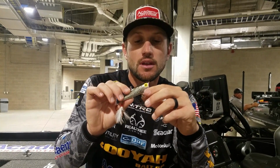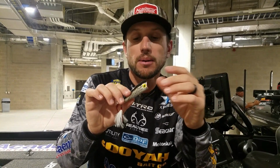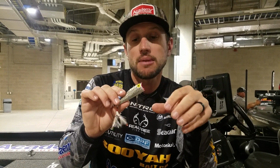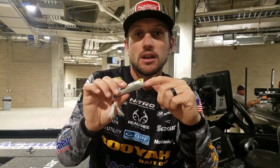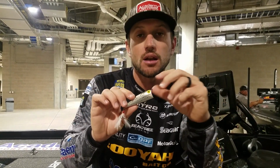Okay, how about line? I think everybody has their own opinion. If I'm fishing around heavy cover, a lot of vegetation, meaning grass in the water, I'm going to use braided line. But most of the time, I'm throwing this around hard cover. So when I'm doing that, I'm going to use 20-pound monofilament. And I think it gives the bait the right action, and it will land a lot of bites.